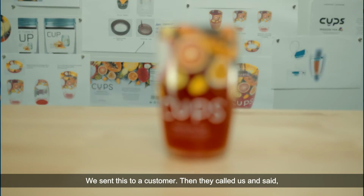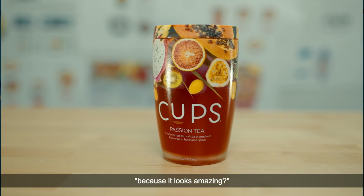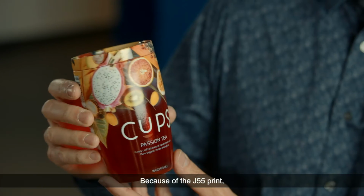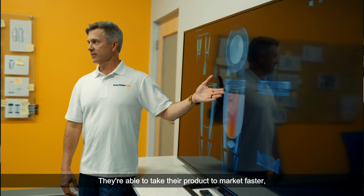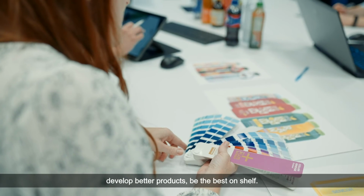We sent this to a customer, and they called us and said, hey, where can we actually buy this product because it looks amazing? We said, no, that product doesn't even exist. That's just a product we created. And they were stunned because of the J55 print. They thought it was actually real. We give our customers a competitive edge. They're able to take their product to market faster, develop better products, be the best on shelf.